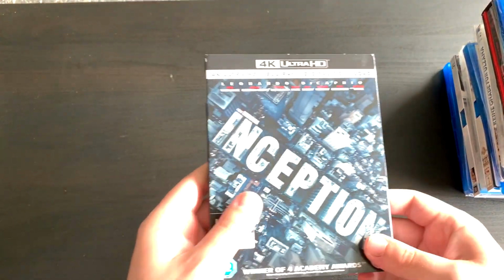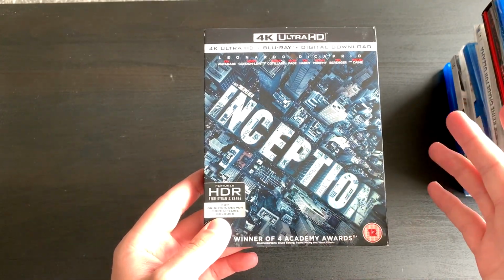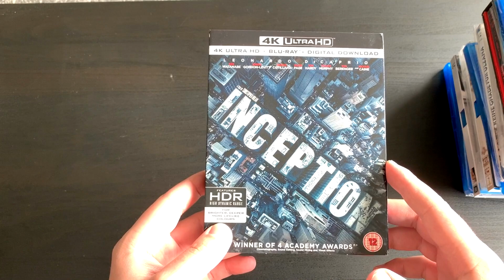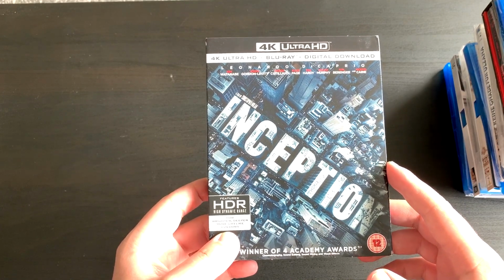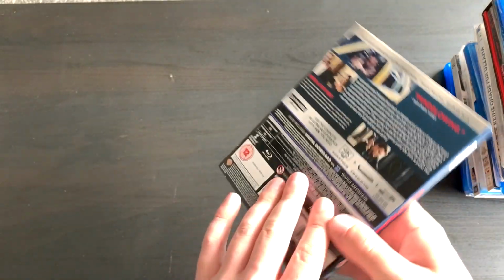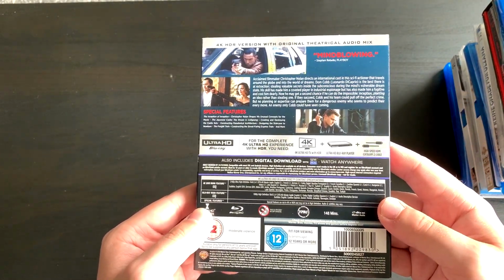Then some catalogue titles that I picked up on 4K. I picked up two heavy hitters. The first one I picked up was Inception. I've been waiting for this to go down in price for literally years now, and it's never gone down in price. So I bit the bullet and picked it up on the 2 for 30 deal from HMV. One of my favourite films, probably my top 20, maybe top 30.